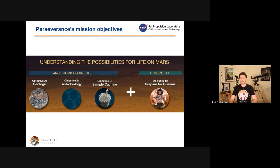After the samples are collected by the drill on the end of Perseverance's arm, they will be cached, or stored, in sample tubes and left on the surface. A future mission called Mars Sample Return could then pick up those samples from the surface of Mars and bring them back to Earth for scientists to study. The fourth and final objective is to prepare for humans to one day explore Mars by demonstrating technologies essential for keeping astronauts safe on the surface.